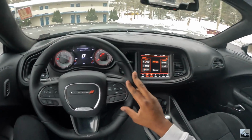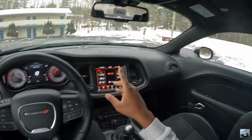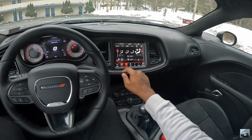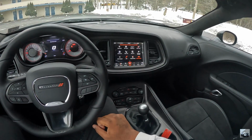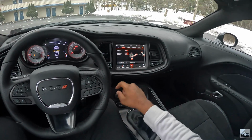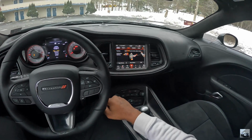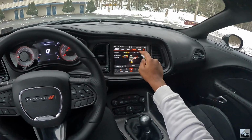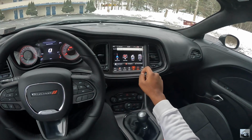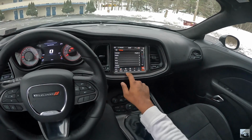This is fully optioned out. You get heated and ventilated seats. The only thing we're missing up top is the sunroof. You get heated, ventilated seats for driver and passenger. Get different apps, get configurable drive mode, so you can put it in fully track, sport, custom, and then you get auto, and then you get nav, Bluetooth, and then different settings.